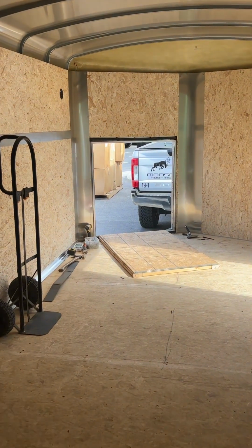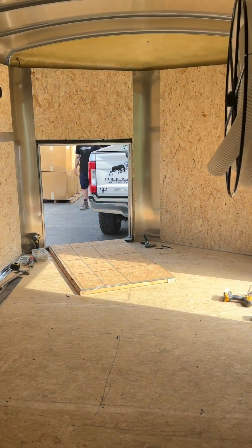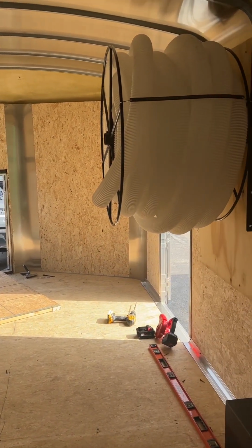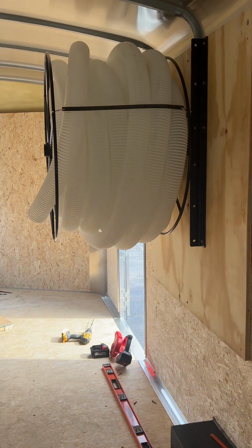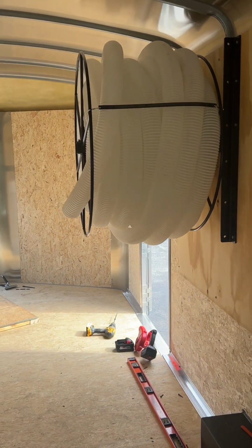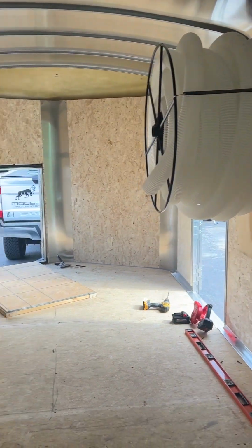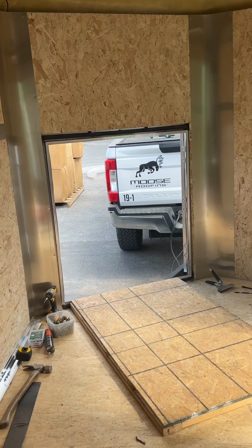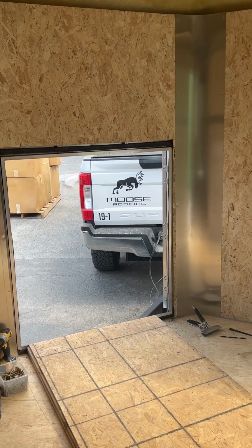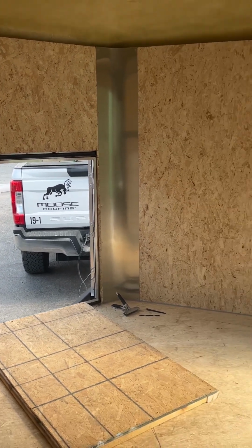We spent quite a bit of time talking with them about where they wanted everything. There's a lot of options, and we always give the customer all the pros and cons and then let them decide what they think will work best for them. So they're about to put the generator slider in now, and then they're going to use this area. They're going to put a shelf on top of the slider and use it for tools and other storage.